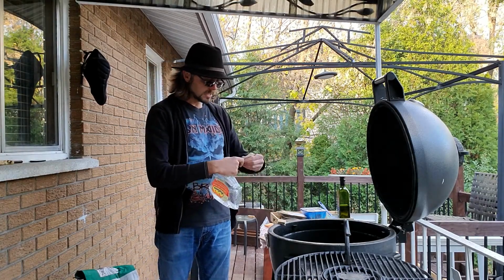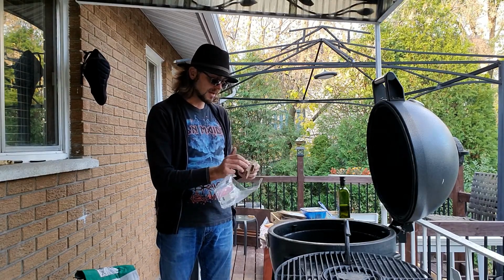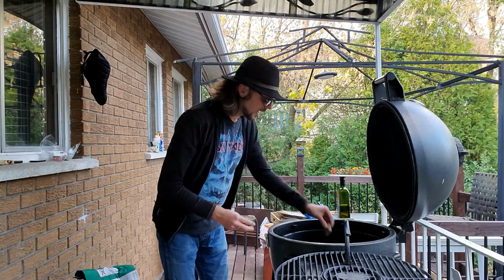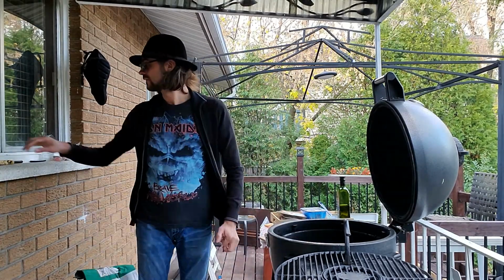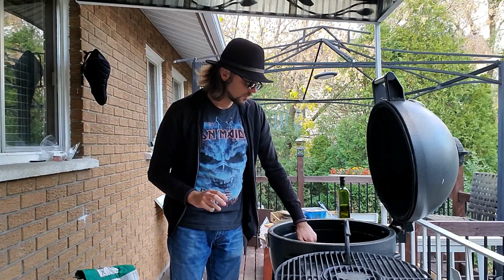Once again, I'm using these lighters. This is a mix of sawdust and wax, so it's not going to have too many chemical releases compared to just putting lighter fluid on here. So then once this is all disintegrated, I can just throw it onto the lawn or even into the garden, because ash is good for nutrients. Fire in the hole.